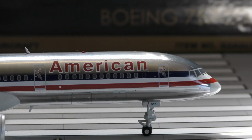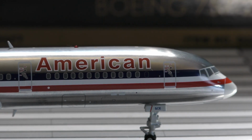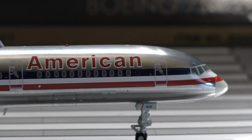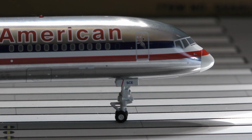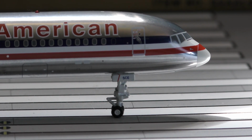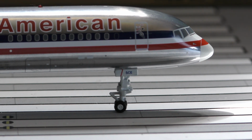We have our American Airlines title right there in big bold letters. We have our pitot, static port, static wicks. We have the right side of the cockpit area. We have our R1 door. We have our nose gear right there. That's not the registration, so I'm not really sure what that number is, but there's a number on the nose gear doors. Same side, we have our nose gear struts, our wheels.